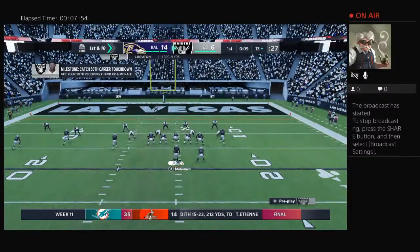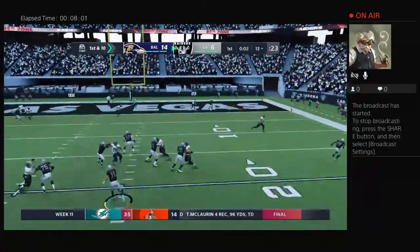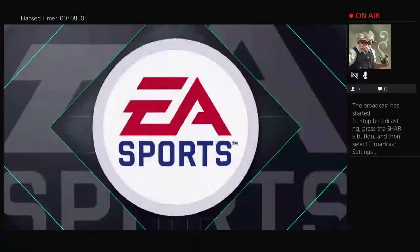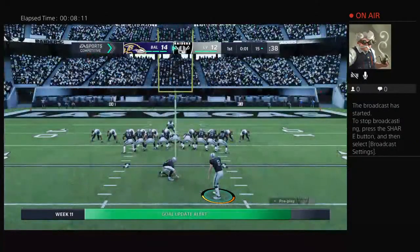Just a little underneath route, just trying to free up some space. And it worked awfully well. Got him not just space, but plenty of room to run after the catch. And he's in. Touchdown, Raiders, from 13 yards out. And the Raiders move back within a couple of the lead.